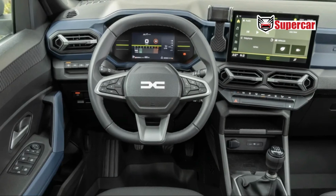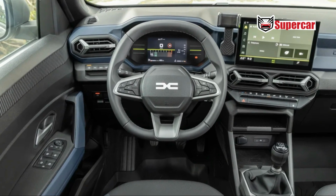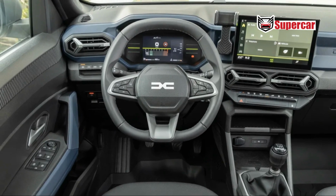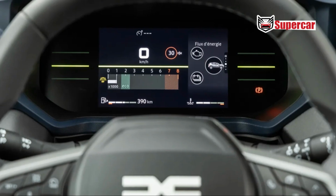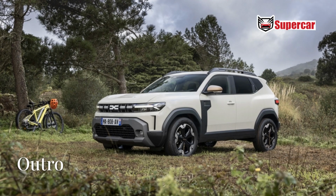If you're looking for a cheap and cheerful SUV that will get you from A to B without any fuss, then sure, the Duster is worth considering. But if you're looking for something a bit more special, something that you'll actually enjoy driving, then I'd suggest looking elsewhere.